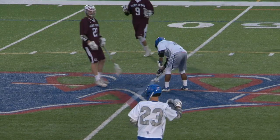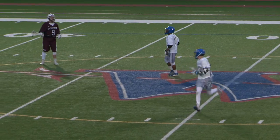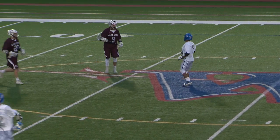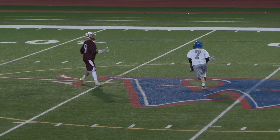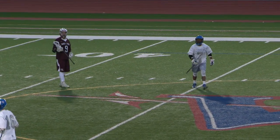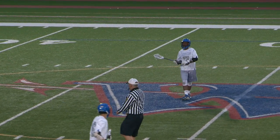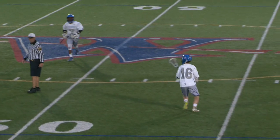Whistle on the face-off. Waterford will have the possession. So you had a face-off violation on East Lyme. That's the first of the half. So it automatically draws the ball to a possession for Waterford. You have 2 officials out there handling all this action in this huge field. And the college game has 3. Yeah.